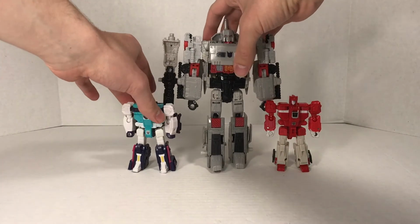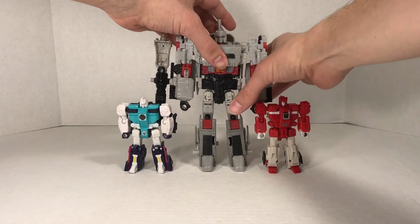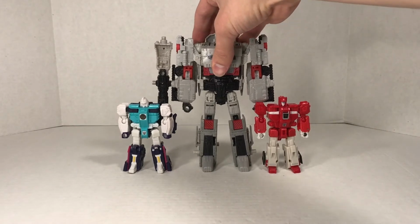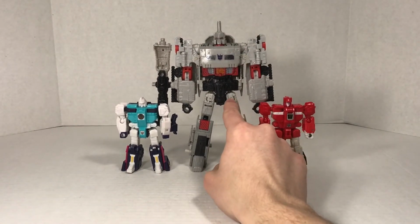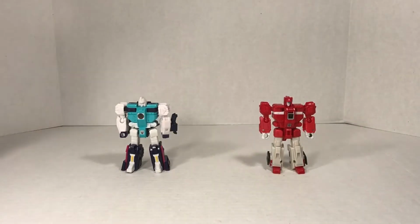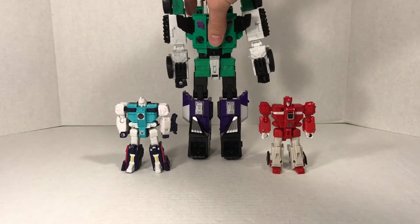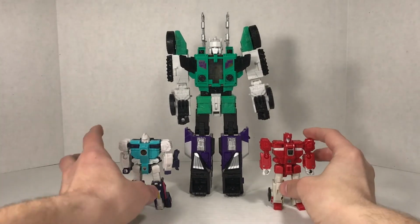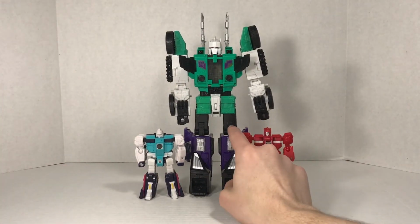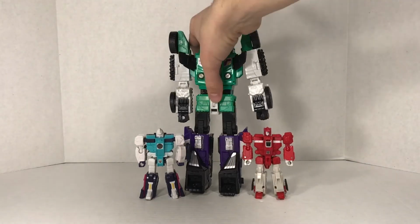Voyager class Megatron. Both of them are basically the same height. Megatron, please stand for me, thank you. As they are pretty much the same height, they both come up to about that pin on Megatron's hip right there. We got Leader Class Sixshot going on, and we're going to need to raise the camera for him. And then you can see they come up to like that second bit in Sixshot's knee right there.